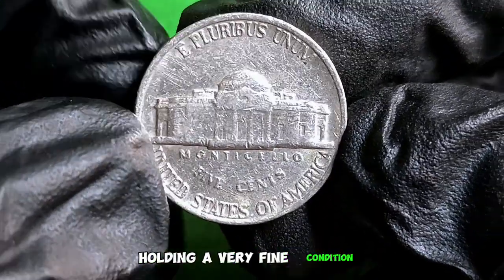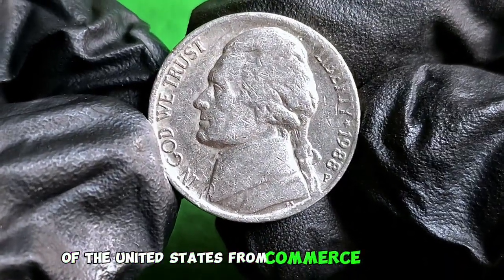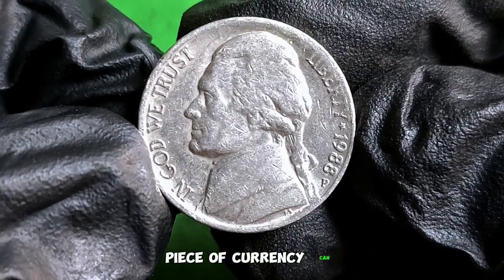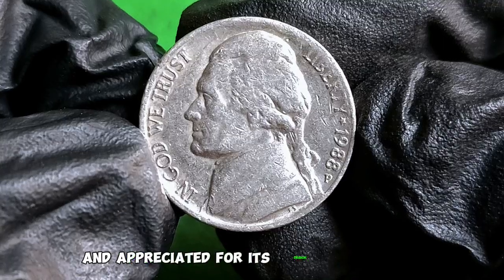Holding a very fine condition Jefferson nickel gives you a sense of the everyday history of the United States, from commerce to culture, carried in the hands of countless Americans. This coin is a wonderful example of how a common piece of currency can become a meaningful collectible, especially when preserved with care and appreciated for its design and history.